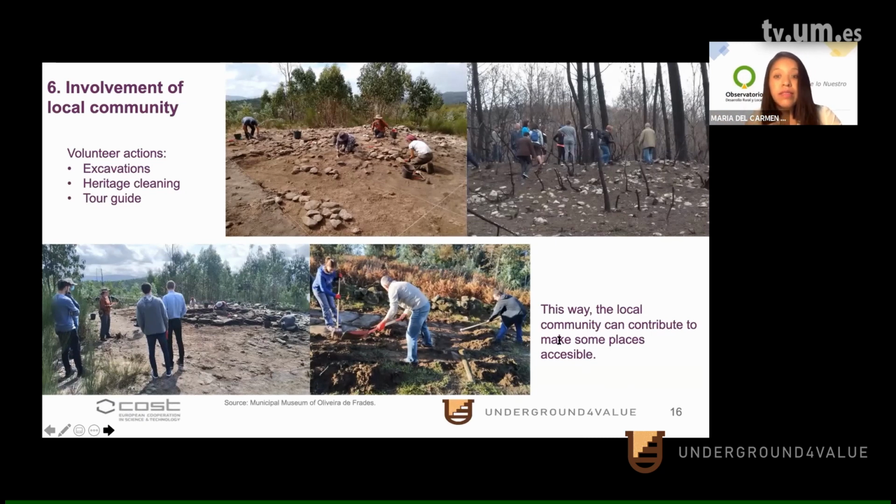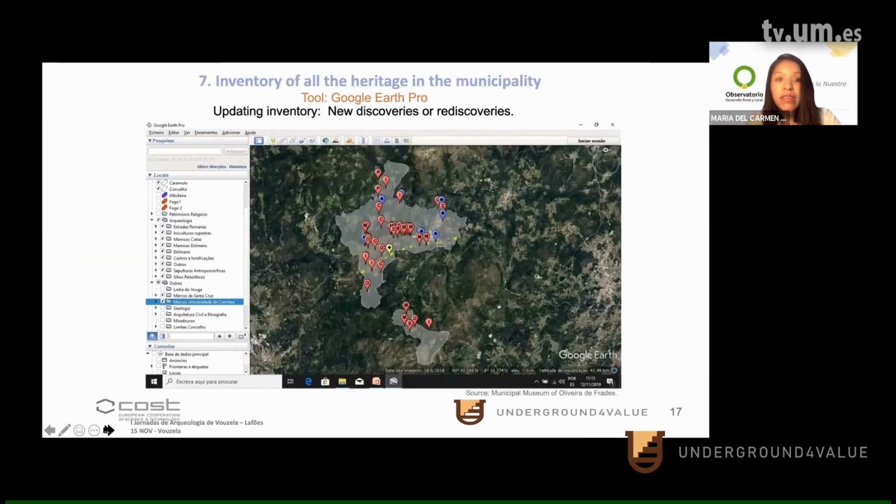In this case, the municipality promotes volunteer actions linked with the underground heritage, such as excavations, heritage cleaning, and tour guides. This way, the local community can contribute to making some places accessible and they can know the importance of the underground heritage. The number 7 is an inventory of all heritage in the municipality using Google Earth Pro. They always update the Google Earth service with new discoveries or rediscoveries.